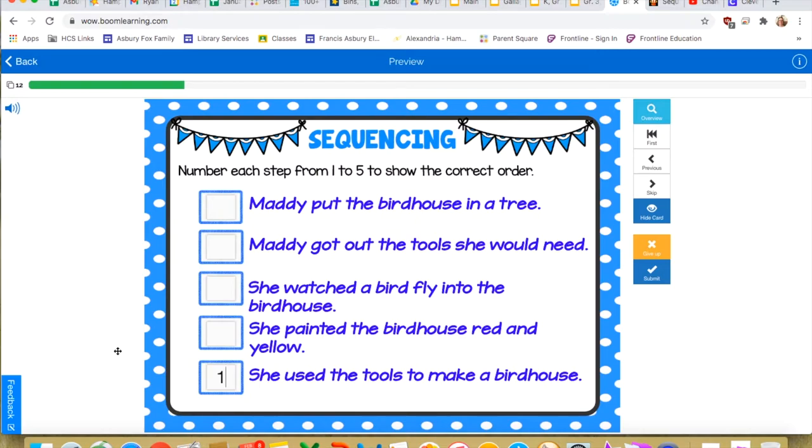And Miss T actually did this wrong, because it says, and I'm glad I caught myself, and I hope you guys caught me too, because it said she used the tools to make a birdhouse, but how can she use the tools unless she gets the tools first, right? So she has to go get the tools that she's going to need to build the birdhouse. Then she's going to use the tools to build it. Correct? Good job. Now, is she going to put the birdhouse in the tree, watch a bird fly into it, or paint it? Well, those are my three choices for the next one.